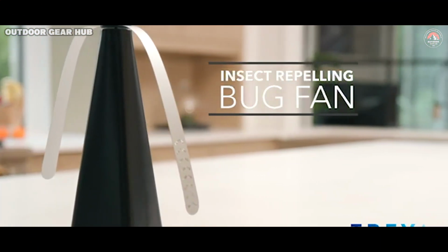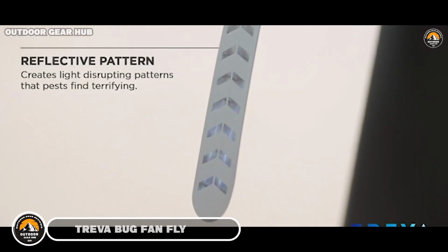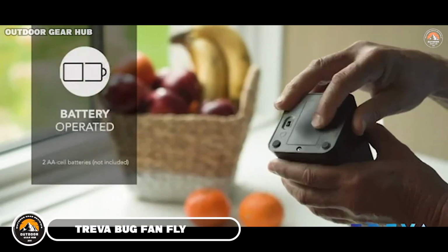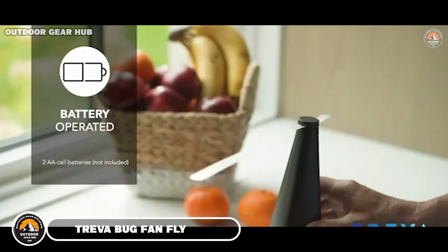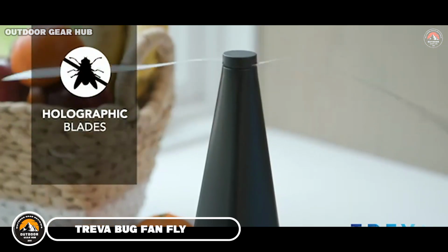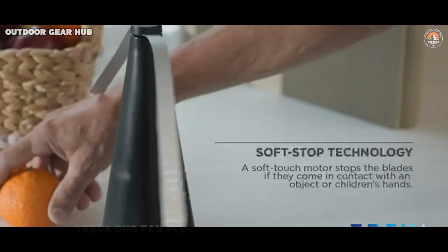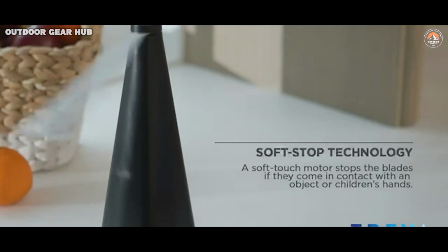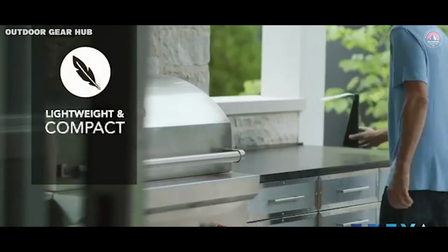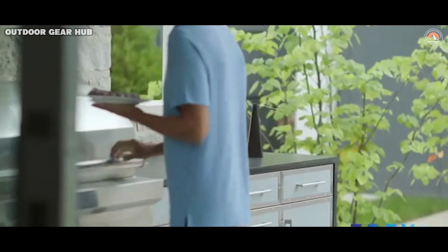You ever cook the perfect camp meal? Set it down, and before you even grab your fork, the flies take over? Not anymore. The Trevor Bug fan with holographic blades shuts that problem down. No chemicals, no noise, just soft spinning blades that scatter bugs away like magic. Those holographic strips catch the light and mess with insect vision, creating a fly-free zone around your food, your gear, or wherever you need it most.